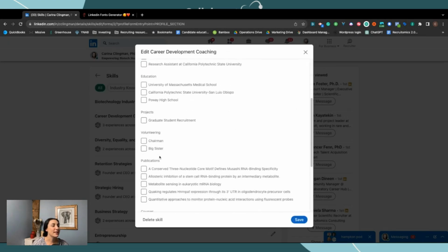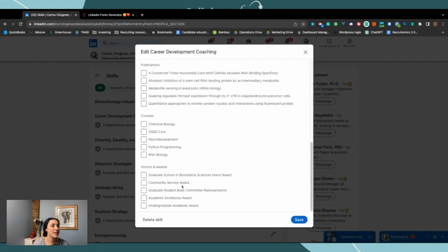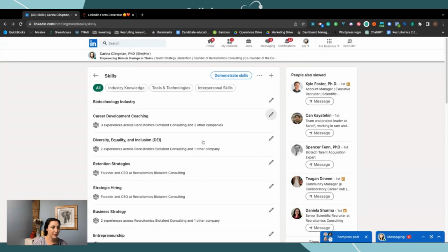and go through and click the little pencil icon and categorize them into your experiences, your education, any projects. You can even categorize them under your publications. So you can get really specific with these skills. And again, this is going to help us as we're going through your profile know where you've used the skills, not just that you possess the skills. So if that makes sense, that is a lot easier for us to do. And we love this new feature of LinkedIn.